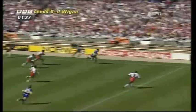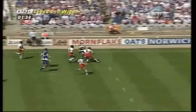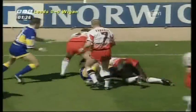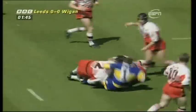Oh, well taken there. Superbly taken by the youngster Francis Cummings. That's beautiful play. Good recovery. But what a take there, Steve. That was a great take for a young lad. Francis Cummings is the youngest player ever at Wembley. Under pressure, he did very well.